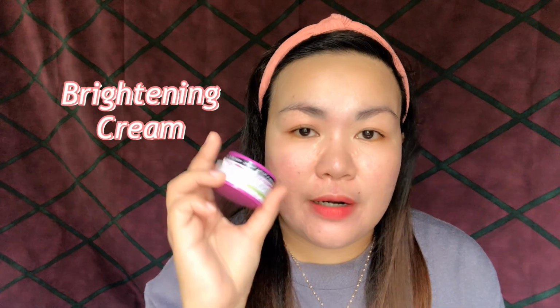The first one is the kojic soap, or the orange soap as they may call it. Second is the sunblock, which is also important. If you're going outside, you have to put sunblock on. And then the third one is the brightening cream, and it also comes with a toner. Rejuvenating cream has active ingredients that will harm your skin if you go outside without sunblock on.